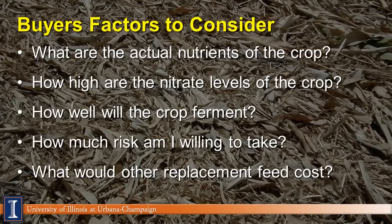So if you're a buyer, what factors should you consider? Well, here they are. Number one, what is the actual nutrient content of the crop? Yes, we're going to have to do some forage testing, and yes, there will be variation. How high are the nitrate levels in the crop? Especially important if we're not going to go through a fermentation cycle with this, harvesting as a hay crop, for example. Next, how well will the crop ferment? These feeds are going to have to be wet, probably in the range of 35 to 40% for baleage or in bags. Certainly, if we're going to look at a typical corn silage fermentation, 30 to 35% dry matter. We will inoculate.